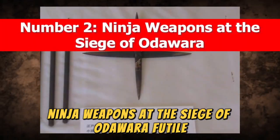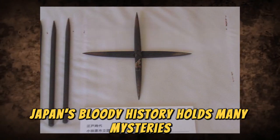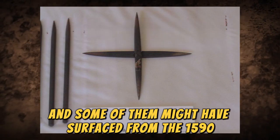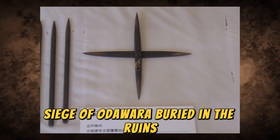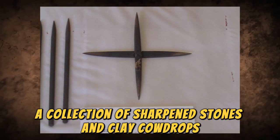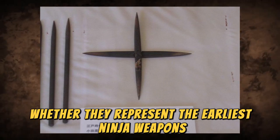Number 2. Ninja weapons at the Siege of Odawara. Feudal Japan's bloody history holds many mysteries, and some of them might have surfaced from the 1590 Siege of Odawara. Buried in the ruins, a collection of sharpened stones and clay caltrops has historians debating whether they represent the earliest ninja weapons.